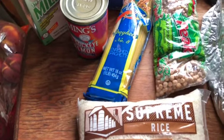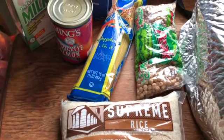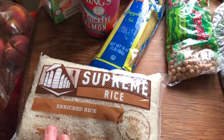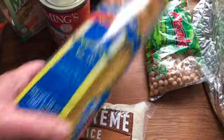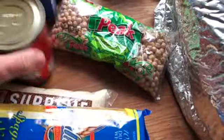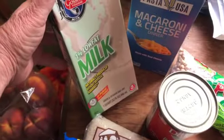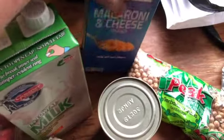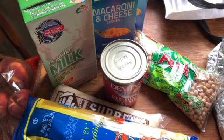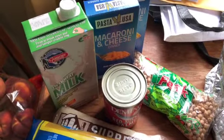Everyone gets dry goods or pantry items each time they go to the food bank. Just what it is varies sometimes. This time I've only got some rice. It looks like that's two pounds of rice, a pound of pasta noodles, dried garbanzo beans, a can of salmon, some shelf-stable milk, and two macaroni and cheeses. Sometimes people get tuna fish or they get peanut butter. It just depends what donations come in. But I thought this was a nice variety.